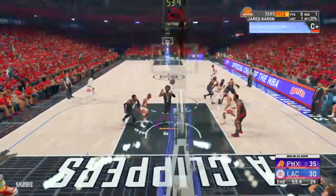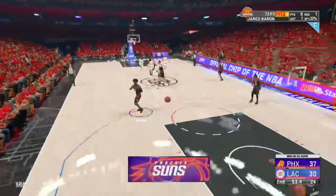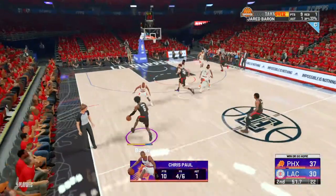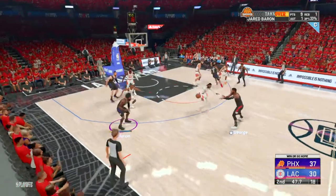Teardrop shot, and it's good on the way up. Paul's got 10 points in the game. Well, he made some kind of adjustment to his game after a poor first half. He's been impressive shooting the ball during the second.